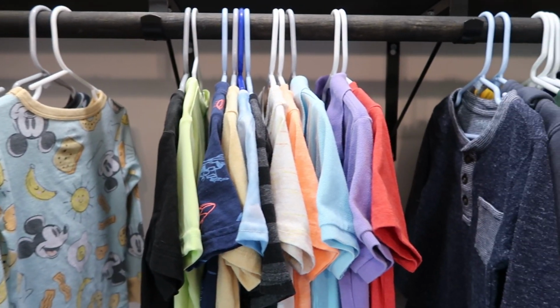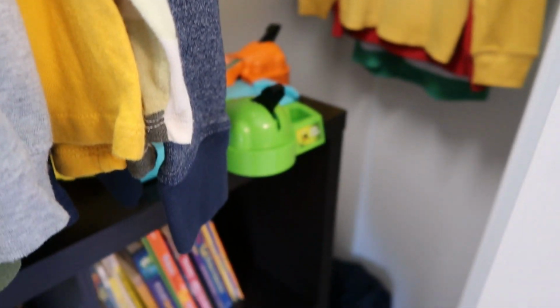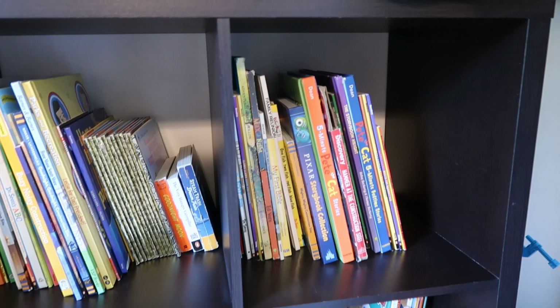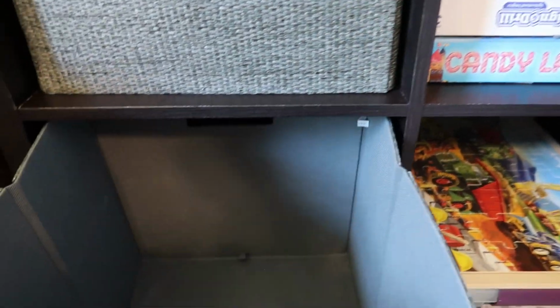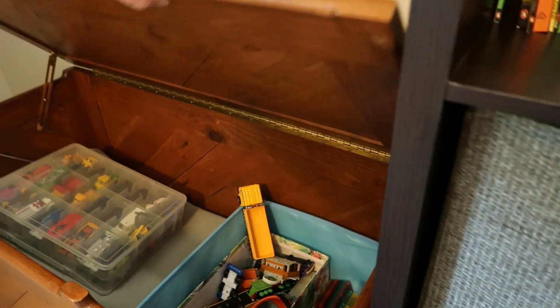The clothing rack is so much more freed up for his current clothes and his future clothes that he can still grow into. Back here in the corner, I just have his travel toddler bed and then some of his bigger toys like the Hot Wheels track and everything. And then we have this lovely cube shelf that's still holding all of his books and puzzles, shoes. Here's his little stuffed animal bin. And then the toy box has his car mat, Hot Wheels cars, Magna-Tiles, stuff like that. But I'm so happy with how this closet turned out, you guys.